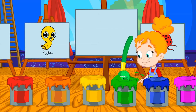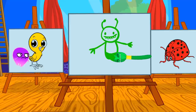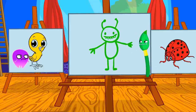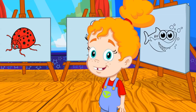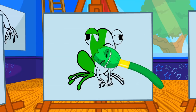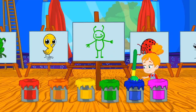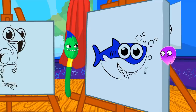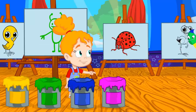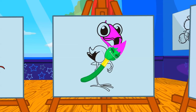It's Green's turn. Yes, Groovy, you are green. What other animal is also green? Yes, the frog. Blue. Like a baby shark, yes. There's only one color left. Which color is the flamingo? Exactly, pink. Very good, Groovy.